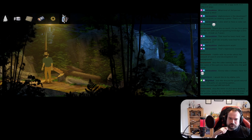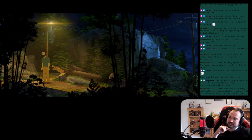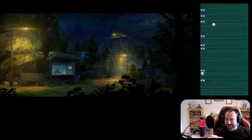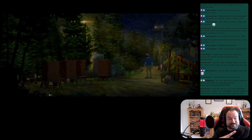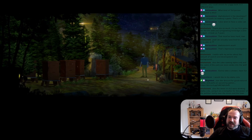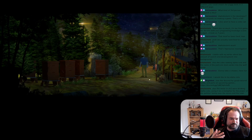The miners in Chapter 2 were drinking Alpha Cola, using it as a metaphor for the power of the Pelletier family over the mines and the town. Oh, the implication is that Alpha Cola is owned by the Pelletiers, is it? Interesting. Well, if you ever need merch ideas, when this game really blows up, Alpha Cola is like your merch. And in your second game, you also need to insert Alpha Cola as a brand in that game as well. And of course, Stork plushies. Stork plushies is probably the really obvious thing to do for merch.